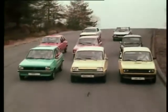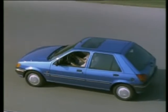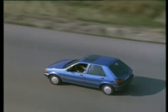Fiesta designers have sought to keep ahead of the competition with style, design and superior engineering, and have set the pace in the small car class.